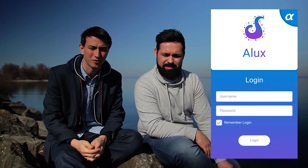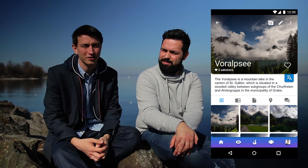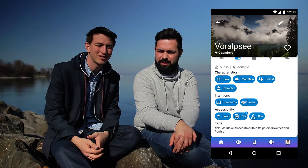Yeah, Alux is an app which you can use on your mobile phone or on the website. You can search places, you can share your own places, and the special thing about it is that the places are tagged. So if you want to look for a castle, you can search "castle" and you find castles around your location. That makes it really easy to find new awesome places.